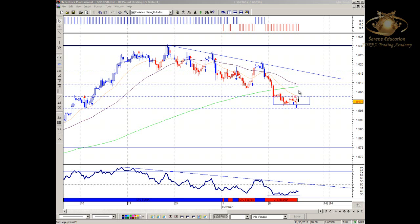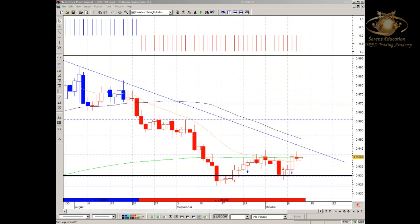Yes, you can make money to the upside intraday. If you wanted to, you could look for an hourly close above this consolidation range over here to trade to the upside back towards the institution moving average as an aggressive against-the-trend trade, or if you wanted to, just remain patient and look for the break to the downside.